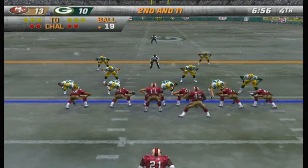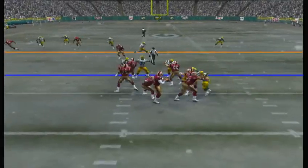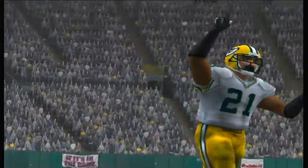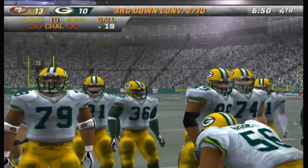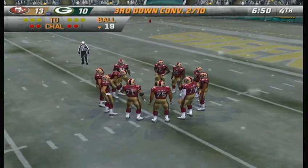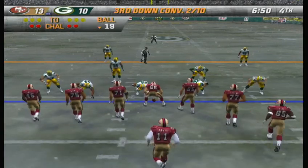Walker in motion. With the pass. Incomplete pass. And John, the weather continues to affect the passing attack. This is one of those teams that likes to pass, rain or shine. I'm still expecting them to take some shots downfield. Third and 11. Ball on the 19-yard line.